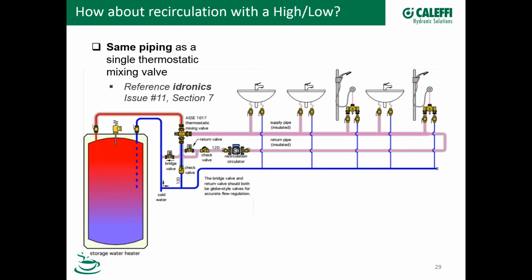Yeah, so one thing that we really wanted to dive in on, and we've talked about this a lot, and I feel like I'm beating a dead horse almost sometimes when I talk about it, because it comes up pretty frequently, is recirculation with not only a high-low, but any mixing valve. So what we've got here on the screen is a pretty standard diagram showing a tank, a mixing valve, and a recirc. And one thing to point out here too is a great reference for a lot of this stuff is going to be Hydronics number 11, and Siggy goes through a lot of that stuff really, really well. Another one again is going to be the upcoming recirculation Hydronics coming in July.